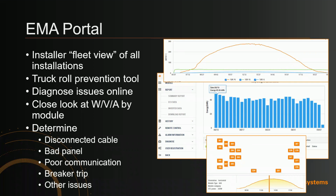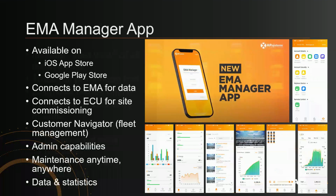So tools like this help make you much more aware of where on the site that you're going, what you need to troubleshoot, and what you possibly need to fix or replace. The EMA Manager app. So this is available both on the iOS and the Google Play Store.